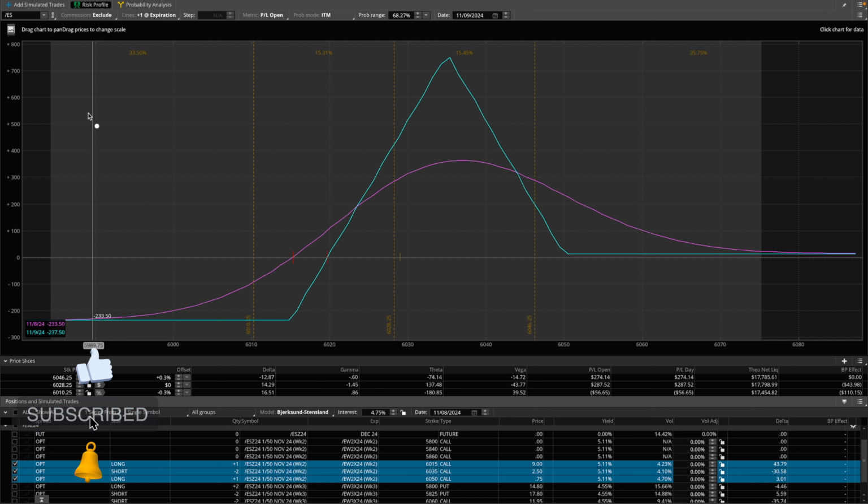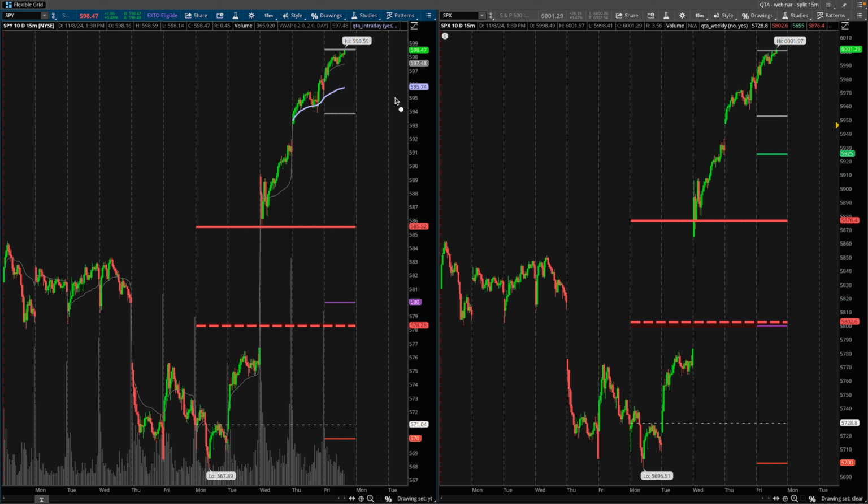This is my risk profile on the E-mini futures. So this is the ES. I'm in a broken wing butterfly that is 0 DTE. This is the P&L on this position right here. We're going to cover this position. We'll take a look at why a trader might consider running a position like that.